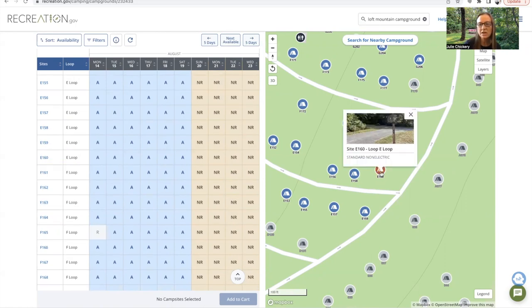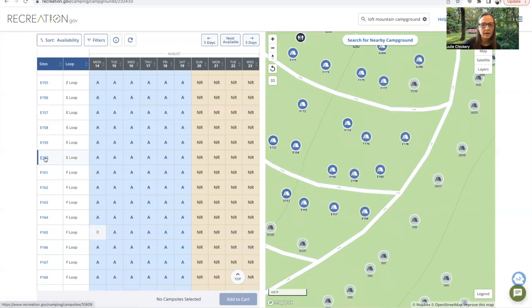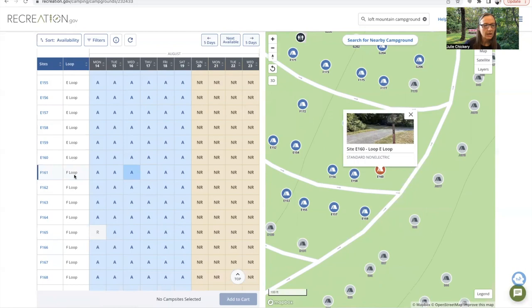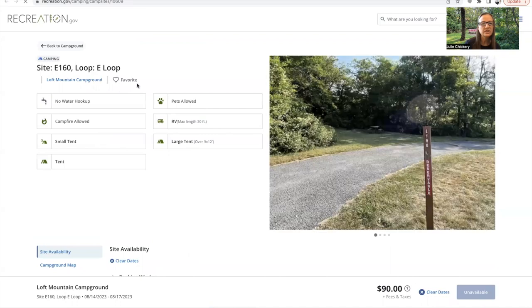So here's E160. Now you can either click here to see a picture or you could come over here to get more information. So the thing I like about it is, one, being able to see the photo. And then over here, if you were interested in that site, if you click on it, it just gives you a ton of information. So now it shows you the picture larger. And now you can see up near the front of the site is going to be a little bit of shade depending on the time of day, but there's no actual trees over this site. So there is plenty of good sun in the site.